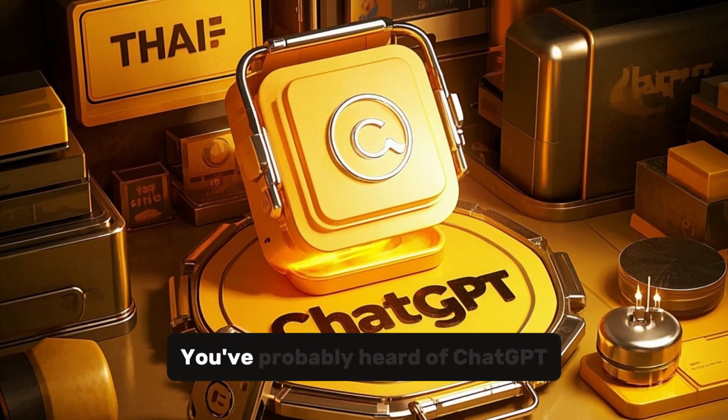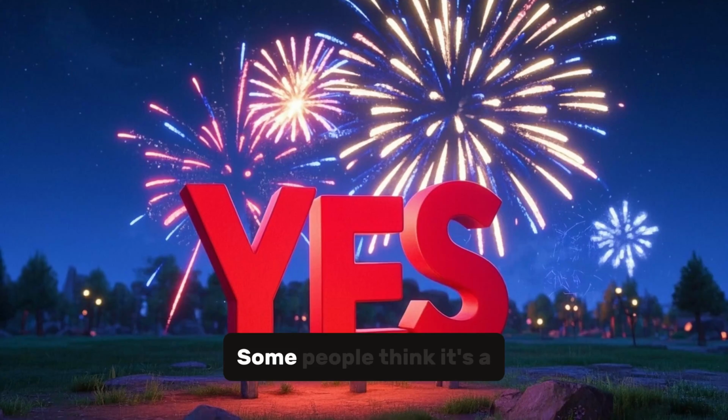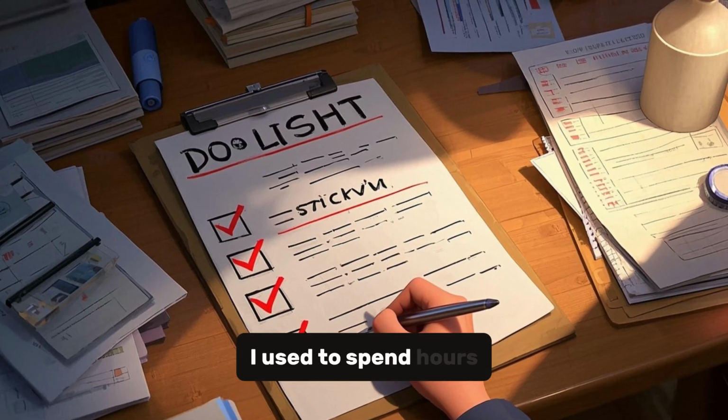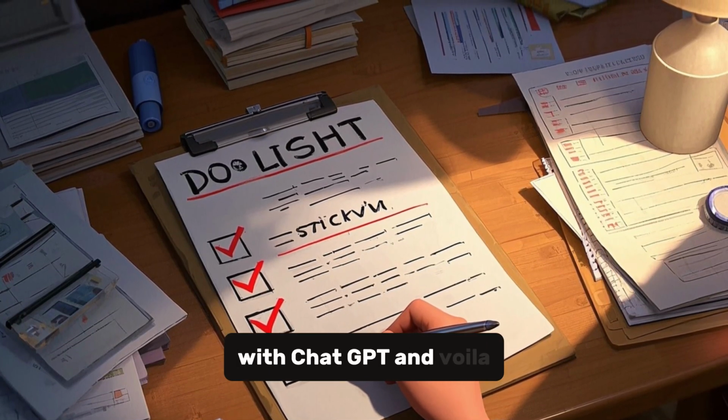First things first, you've probably heard of Chat, the AI chatbot that can do pretty much anything. Some people think it's a bit gimmicky, but trust me, it's a game changer. I used to spend hours searching Google for solutions, but now I just chat with ChatGPT and voila.